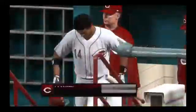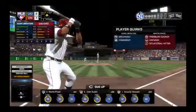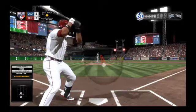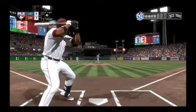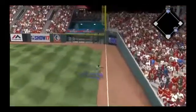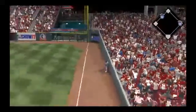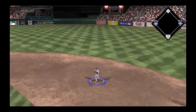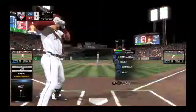Could reduce the deficit to only 1. Martin Prado will come on to pinch hit here in a big spot. Swing and a ball lifted in the air toward the line and right. And that's a fair ball. And they won't risk it at third, so they're at the corners now with only 1 away.